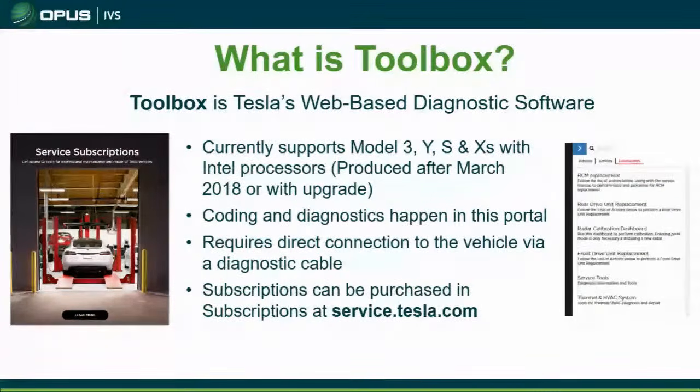These subscriptions can be purchased from service.tesla.com. You can also purchase the service repair instructions, links to bulletins, links to EPCs, and all the wiring diagrams. Now, they're two separate subscriptions, but they can both be purchased from service.tesla.com.